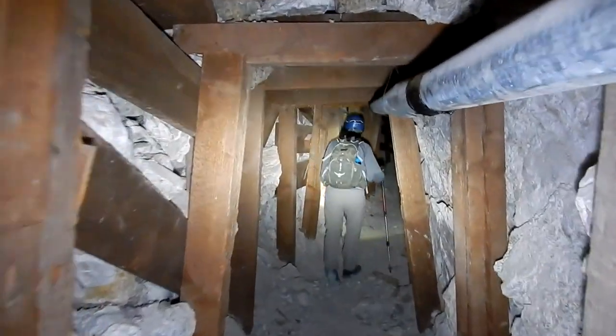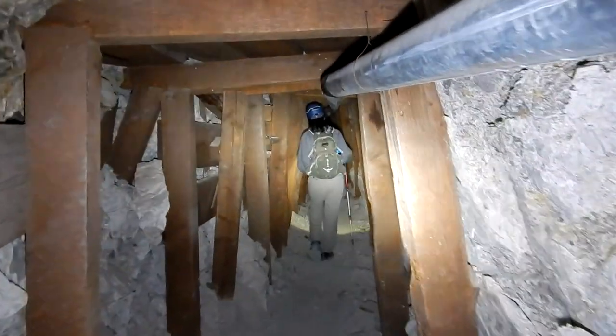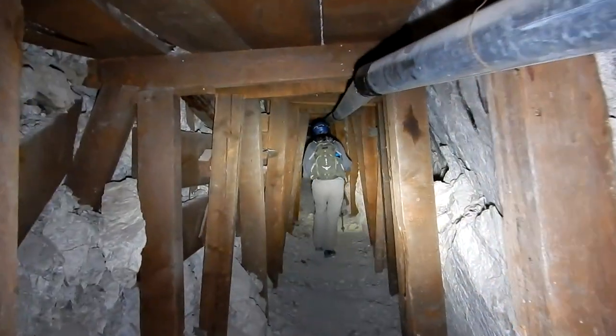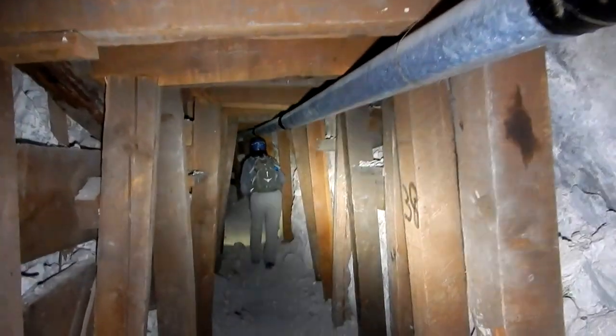Ouch. Wow, this wall is really pushing in here. You see that? Yeah, it is, isn't it? It's starting to bow in. If that ever gave way, we'd be crushed in a minute.